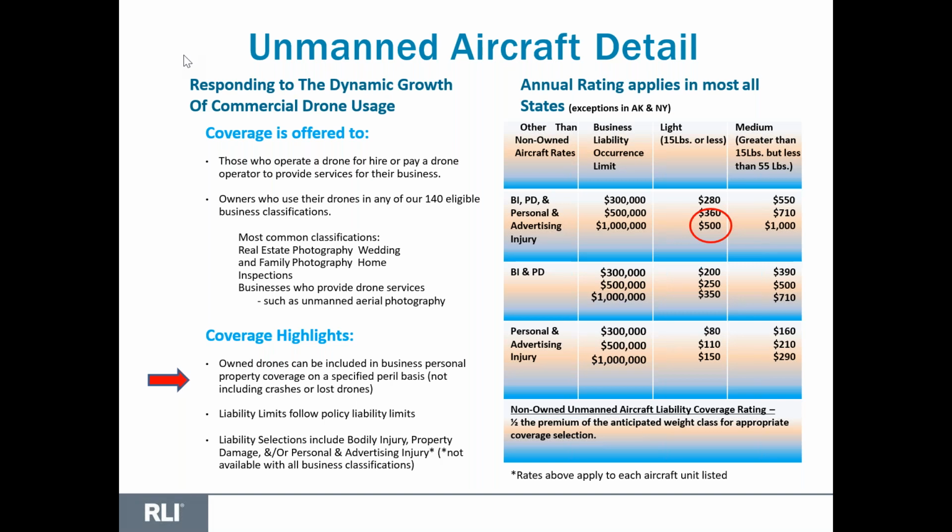So it is a valuable coverage for these folks, as the base policy, the ISO BOP policy, excludes liability and property coverage for the use of an aircraft, including unmanned aircraft. So if they do have that exposure and they don't have this coverage added, there would be no coverage for those operations.